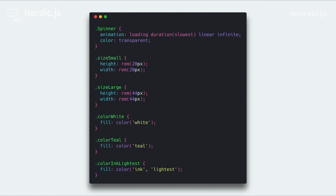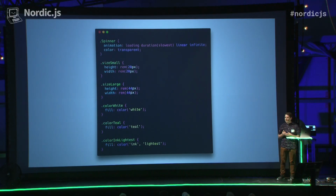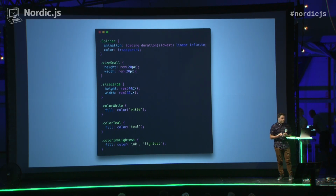So going back to the example of the spinner component, the class names we use here are pretty generic. And that's because we're using CSS modules, which allows us to write these simple, easy-to-understand class names, but they'll be scoped locally to the file. And that means you don't have to worry about naming or about collisions. You don't have to worry about using a naming convention like BEM.